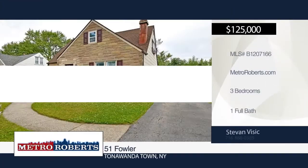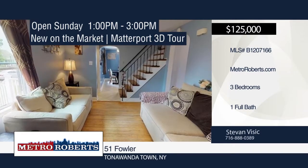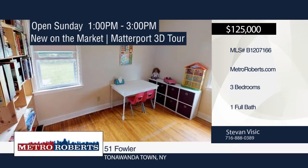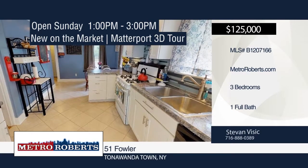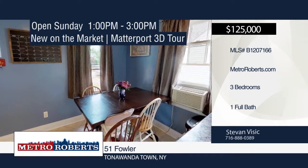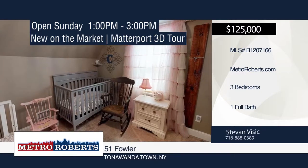Welcome home to this beautiful updated Cape Cod-style home. You'll love the open kitchen, newer windows, fenced yard, and more. Located in a convenient location, nearby a popular shopping center and easy access to the thruway, call Stephen Visick today to schedule your private showing. Matterport 3D tours can be viewed on metroroberts.com.